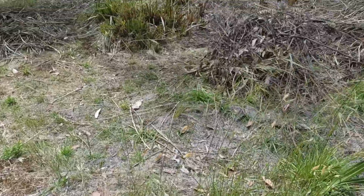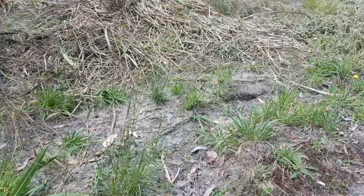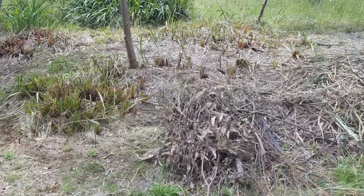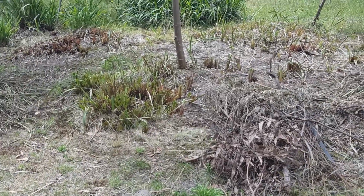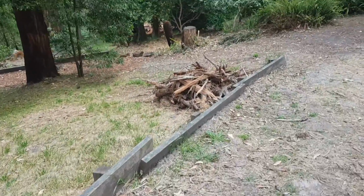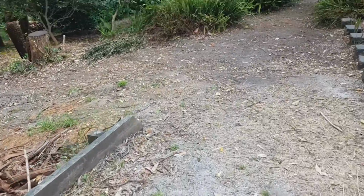And this is an area where I've been, I don't know if you can actually see properly, but I've been slashing down the dianella, which had been neglected. Again, hot work, but they'll all come back. And down we go.